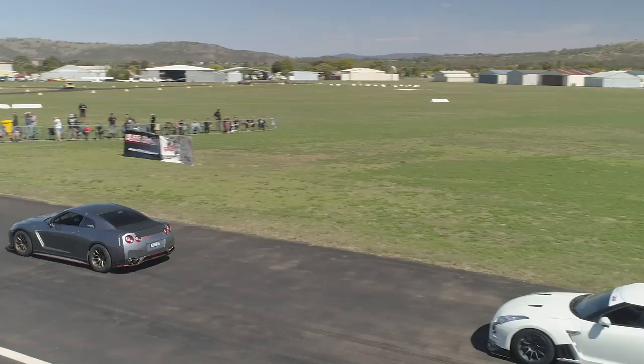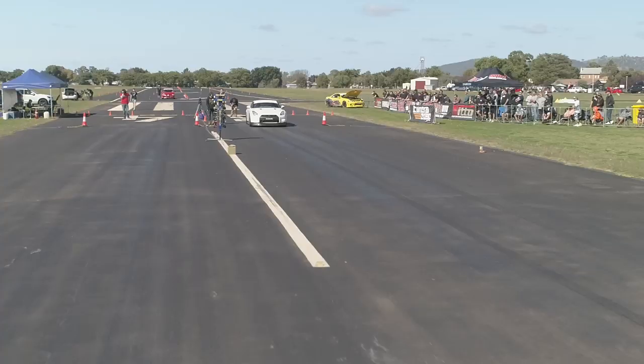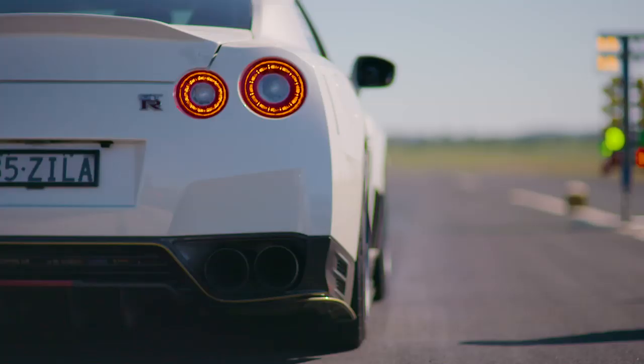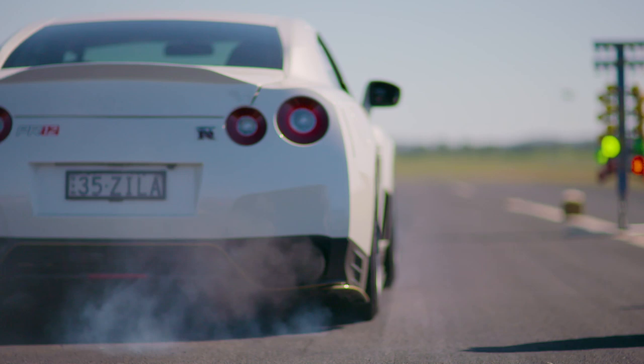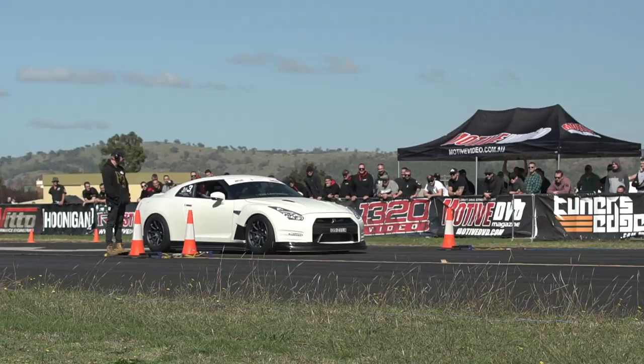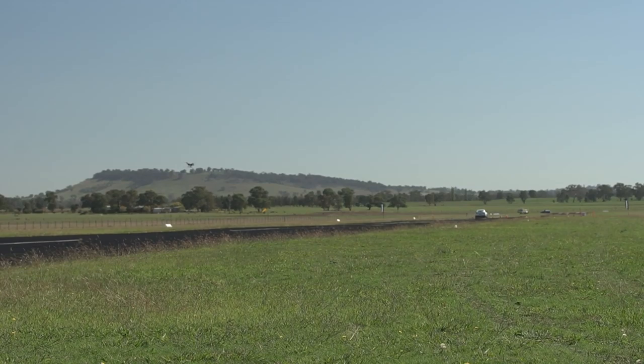As predicted, the R35s dominated the time boards. Mark's car isn't set up for drag with a low ride height, but was running 18-inch wheels with drag radials, the smallest that will fit over the brakes. Mark ripped out a 9.4 on his very first run at Cootamundra Airport. He then belted out three 9.3 second passes in a row at over 160 miles per hour, proving not just performance, but reliability and consistency.